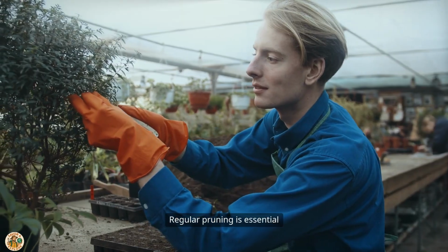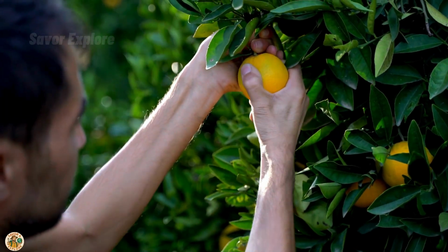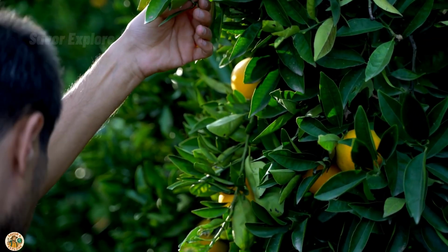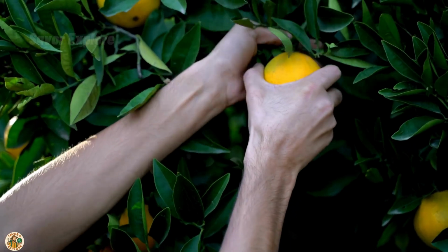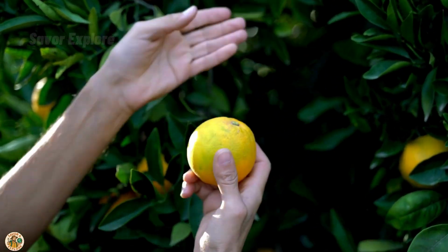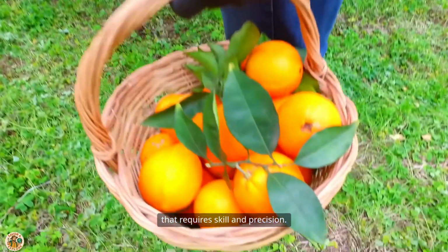Regular pruning is essential to promote strong growth. On modern farms, mechanical pruning machines are used to reduce manual labor and improve efficiency. Harvesting oranges is a critical stage that requires skill and precision.